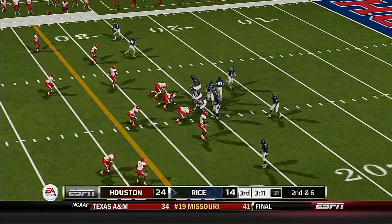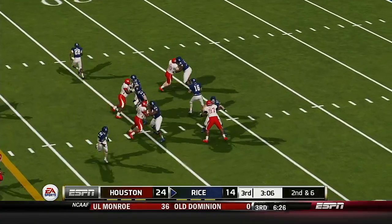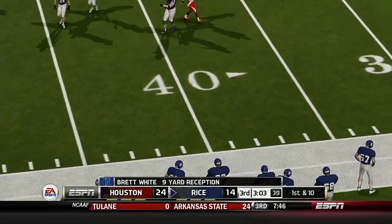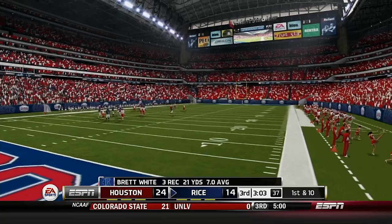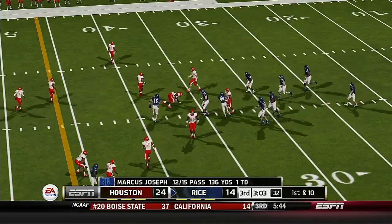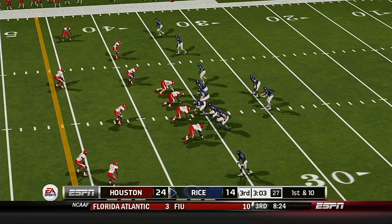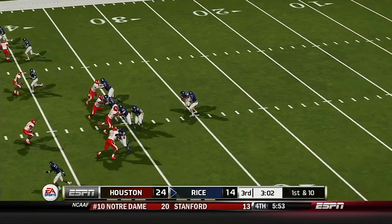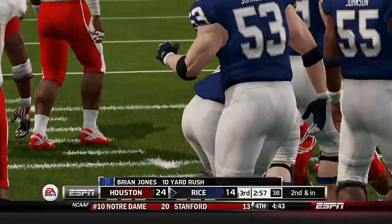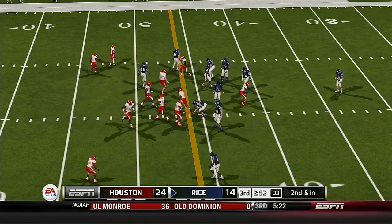Mike's 50. Mike's 50. Check. Throws, complete. He's got room to work. He's pushed out of bounds around the 36-yard line. Gets out to around the 45. That'll make it 2nd and inches.